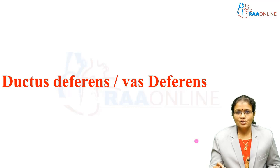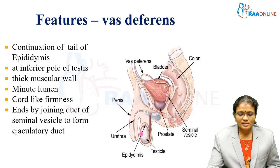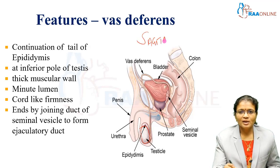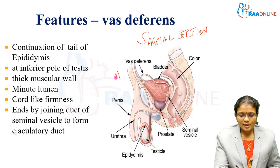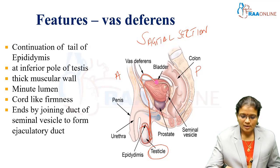Today we will deal with the male genital organs within the pelvis. Coming to ductus deferens or vas deferens. Ductus deferens is nothing but continuation of the tail of epididymis. So this is the testis. This is a sagittal section of a male pelvis. Here this is the anterior aspect and this is the posterior aspect and this is the testicle. On the posterior aspect of testicles, there is an epididymis. Epididymis continues upwards as ductus deferens, and it joins with seminal vesicle to form ejaculatory duct, which opens into the prostate gland.